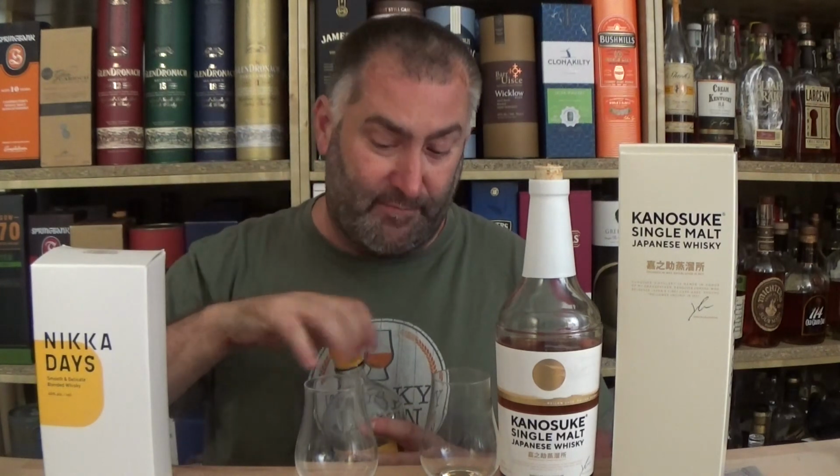Nikka Days. This is a 40% smooth and delicate blended whiskey from Nikka. And it does say here on the back that it's a product of Japan, but before the rules in 2021 changed, I had already bought this bottle, so who knows. All right, so that's that. But I have the feeling at the moment, Japanese whiskey sells more due to its labeling than to its quality of product.